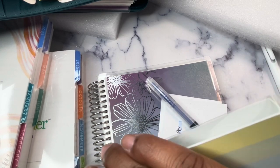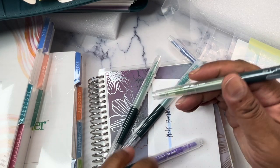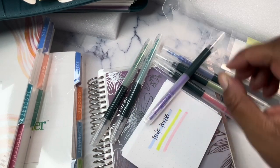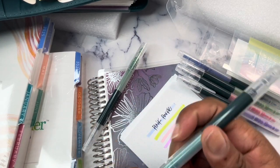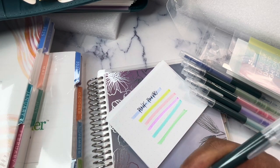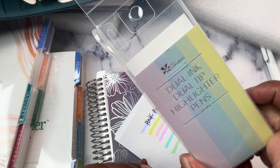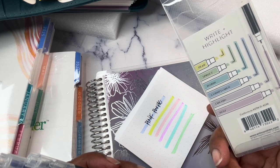Okay, so let's take a look here. Our colors. All of these have a black pen on one end, which I really like. A little limey green there, pink, more of a purpley pink, a turquoise, and a green. So a set of 6 dual ink, dual tip highlighter pens. They name the colors pear, spruce, robin, cornflower, orchid, and rose.